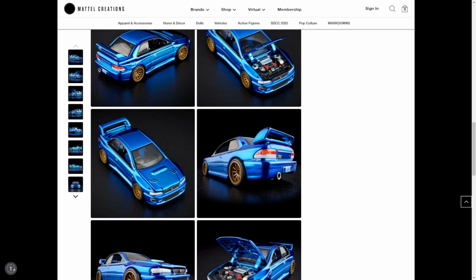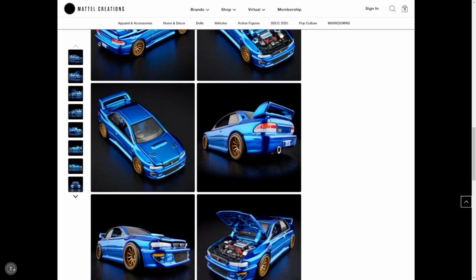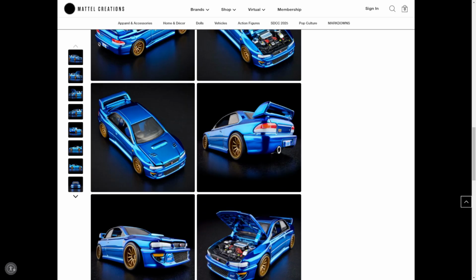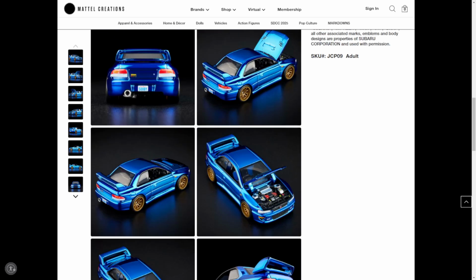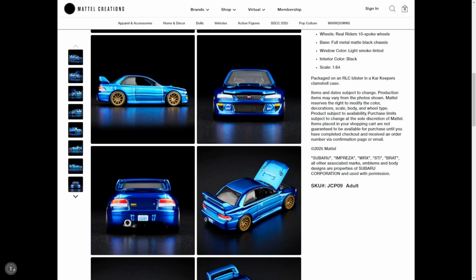I believe that was one of the few castings that were perfect when it first released, which is the Championship White. Another casting that I believed was really good was the Lamborghini Miura. Although I feel like that's underrated now because not everybody bought that. I don't believe this is on the same level as the RLC Skyline. It might be. I'm not entirely sure.